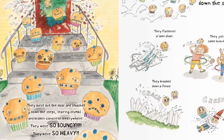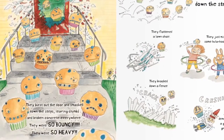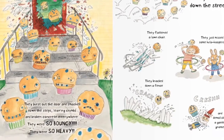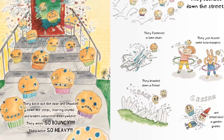They burst out the door and smashed down the steps, leaving crumbs and broken concrete everywhere. They were so bouncy. They were so heavy. They bounced down the street. They flattened a lawn chair. They just missed some hula hoopers. They knocked down a fence and demolished a garden gnome.